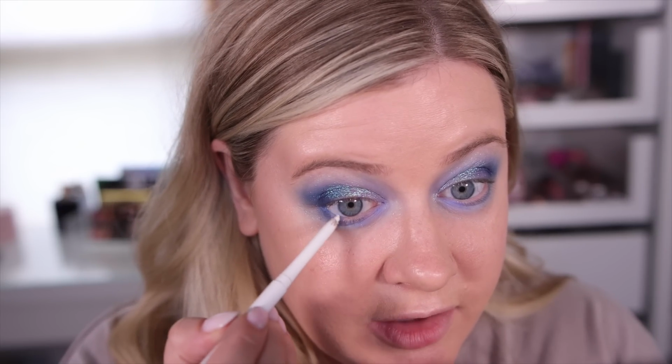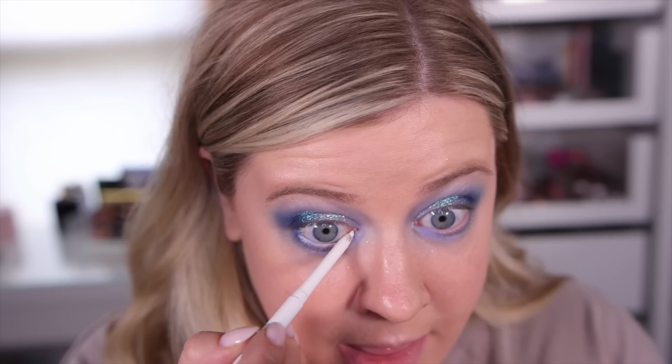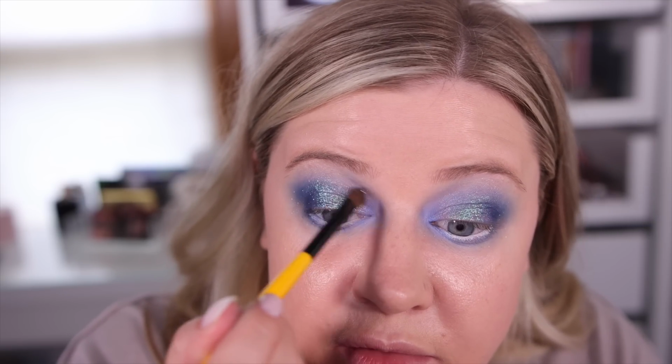As per usual, when I do blue looks, I love a good white waterline. So just adding some white liner here. And just putting a little more periwinkle blue here in the inner corner just so that shade really pops. Here's our finished look using the Avatar water eyeshadow palette.